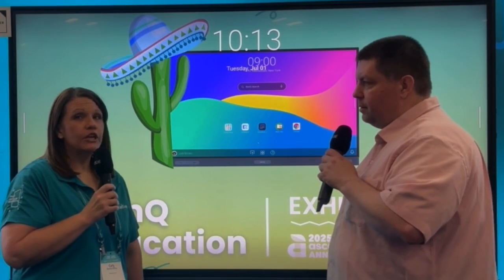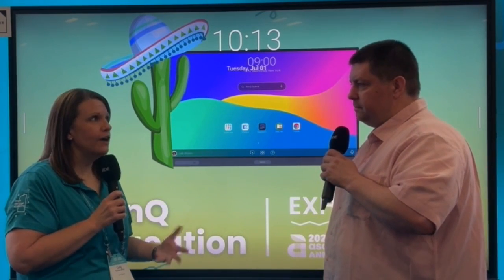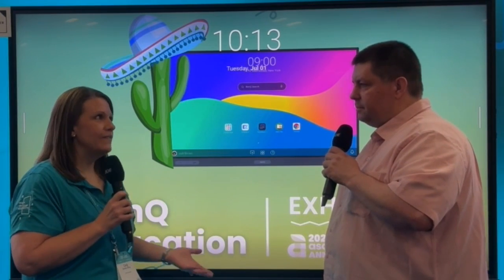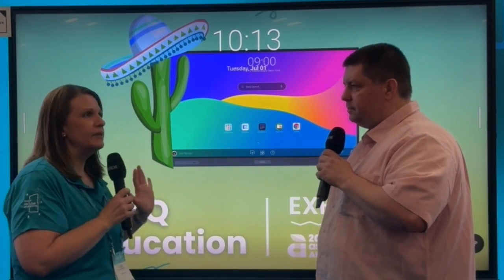Some of the big differentiators with the BenQ board are that everything that you're going to see on the board or everything that you're going to touch in all of the software comes subscription free. We don't charge, we don't make you join an environment different from what you're maybe already used to. We're not going to make you recreate the wheel because we know teachers don't have time for that. And so we make it as seamless as possible.